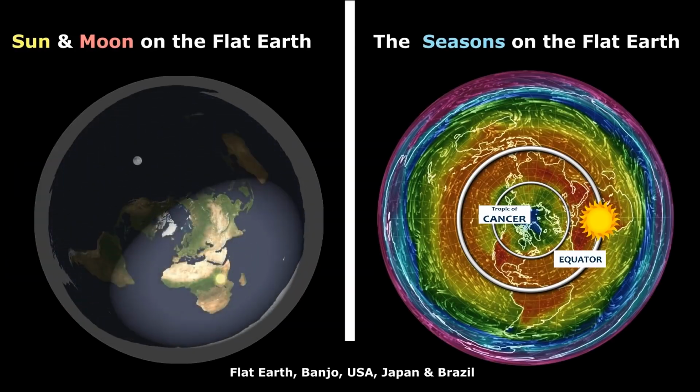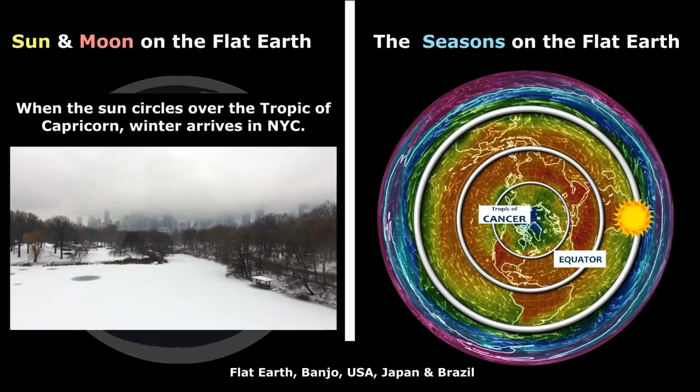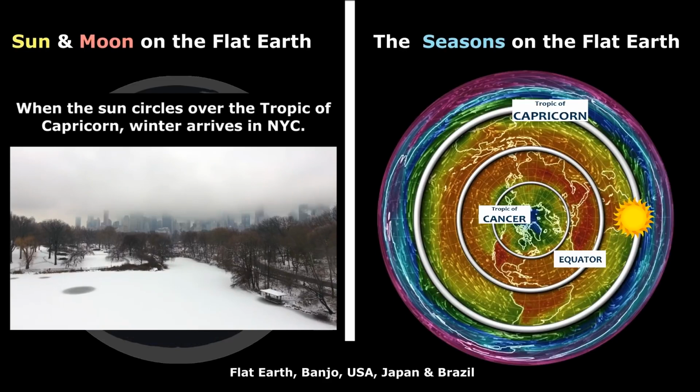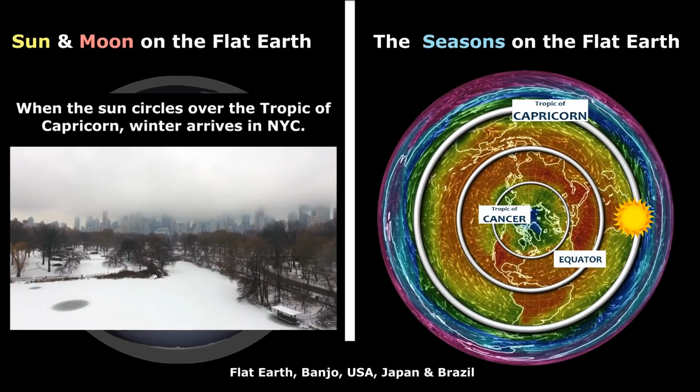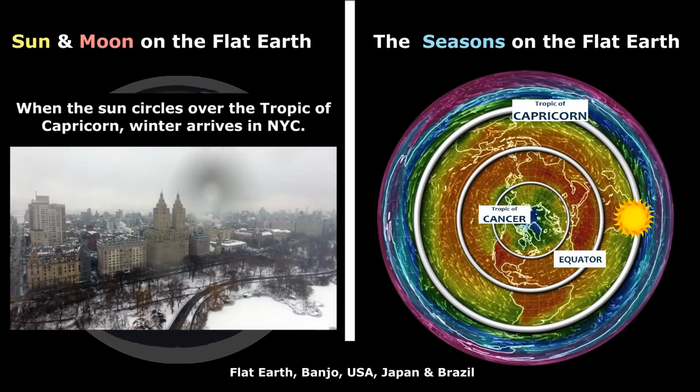When the sun is circling over the Tropic of Capricorn, it's summertime in Brazil, Australia, and South Africa. It's wintertime in the central region. It's wintertime in Central Park, New York City.